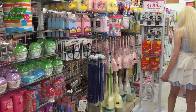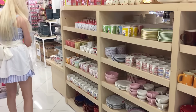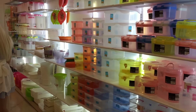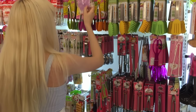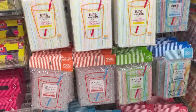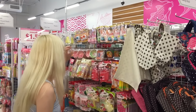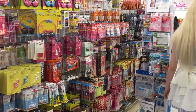Even toilet plungers have to be cute. Cute dishes for really cheap. Tons of kitchen supplies. Electronics. Wow.